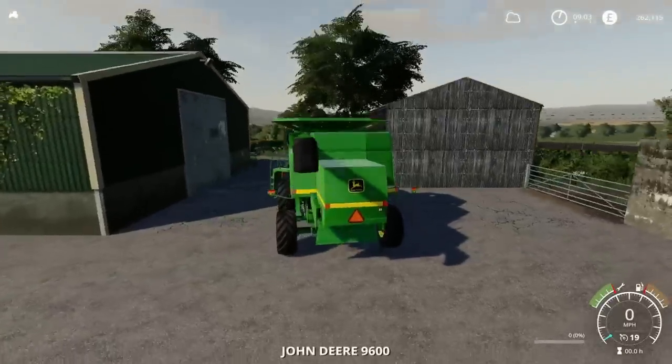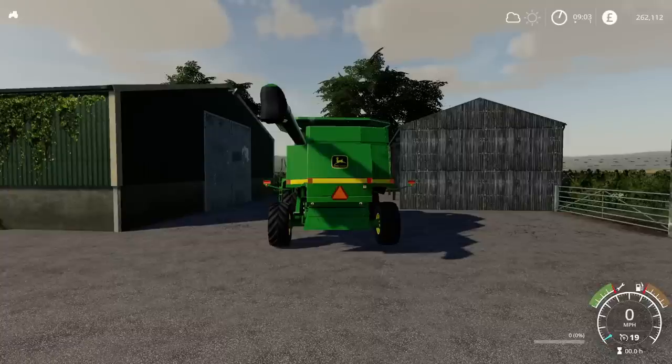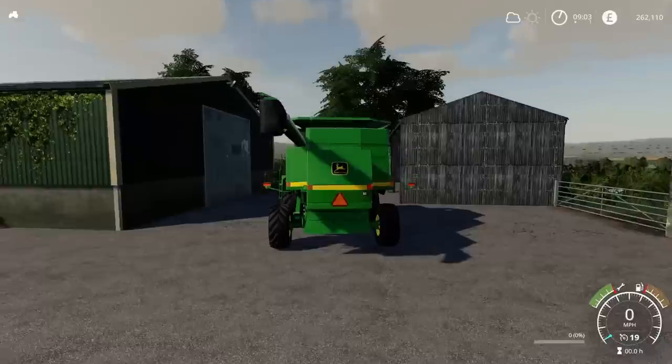So, now remember, please pay attention, I have my side panel plugged in. With my side panel, I can do this. That's not on my controller.